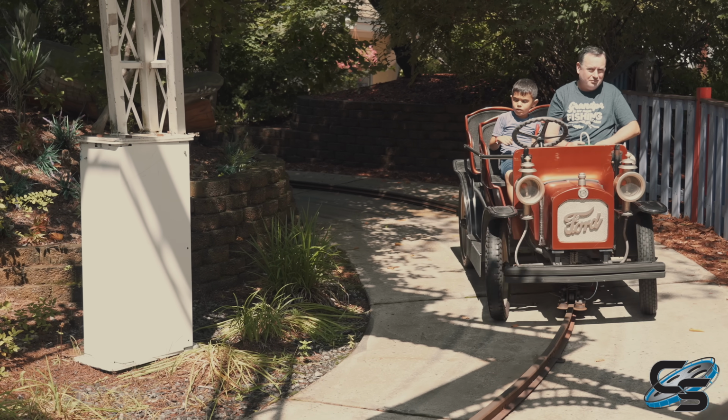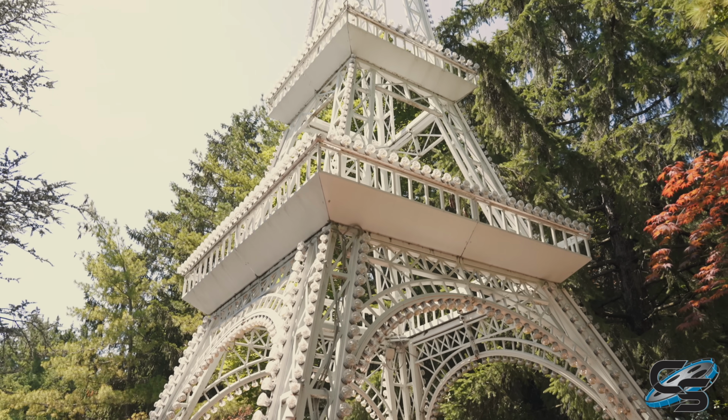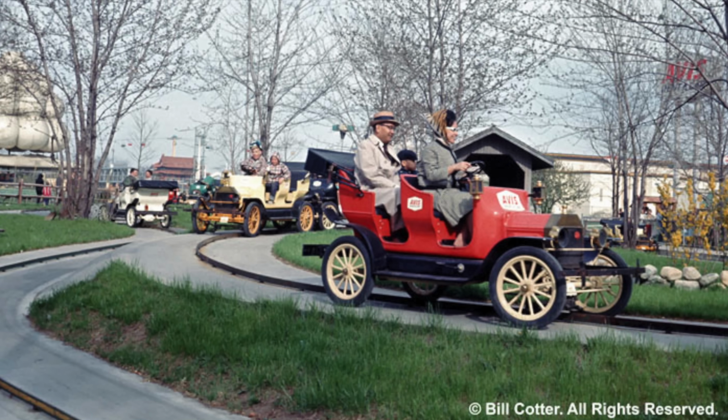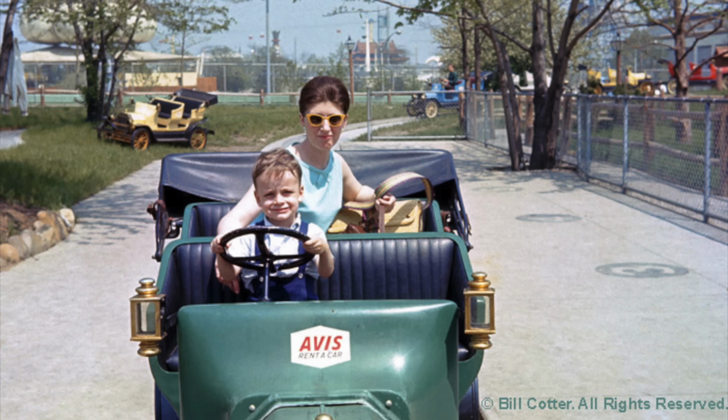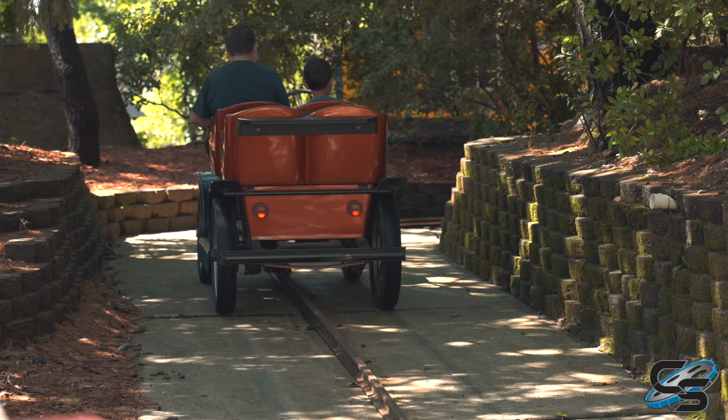You also find some antique cars. This will go past various animal statues and underneath an Eiffel Tower, because why not? Fun fact, the original antique cars at Adventureland were acquired from the 1964 New York World's Fair. They have since been updated, but I thought that was still a fun fact.